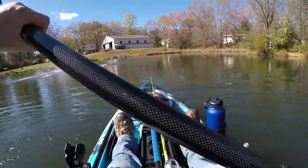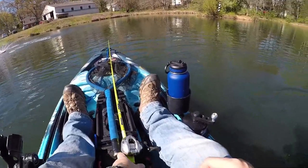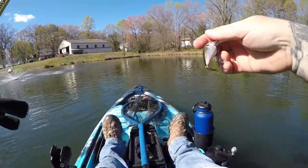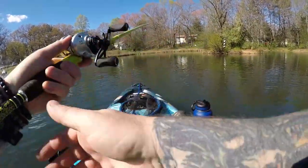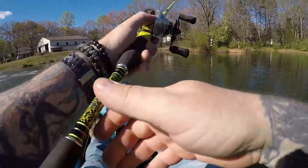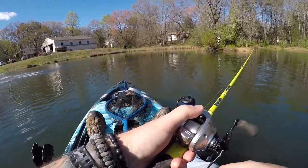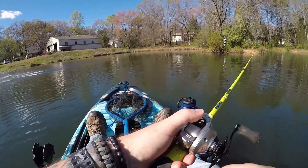All right, everybody, we're going to get out of here. First thing I'm throwing is this little shad crankbait because we got some wind. Figured I'd give that a whirl. Try that first.